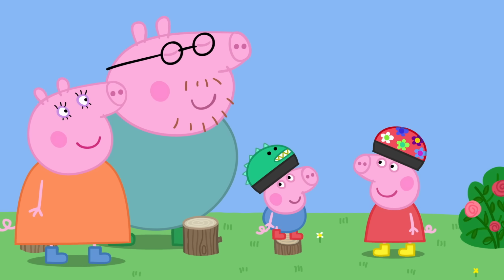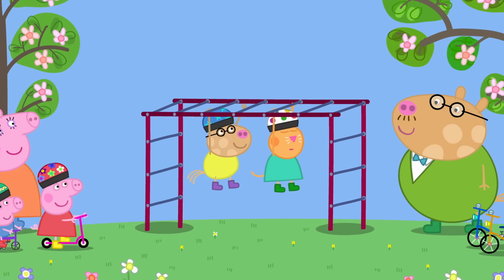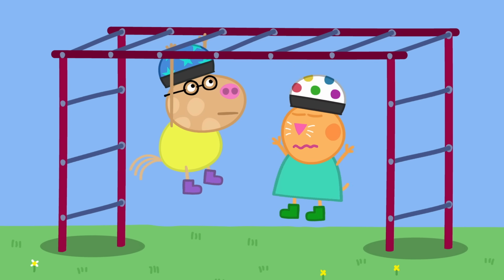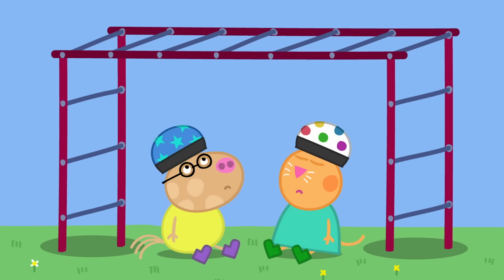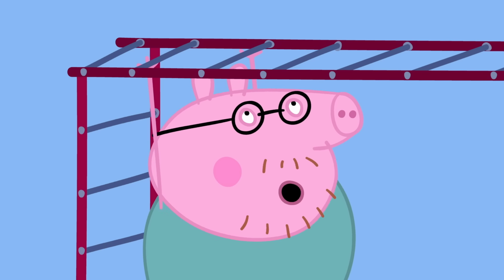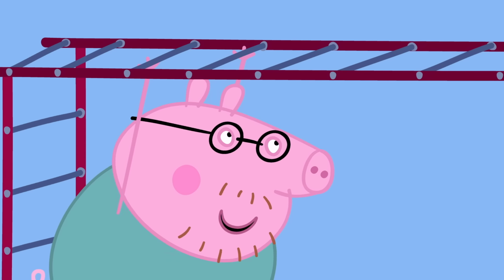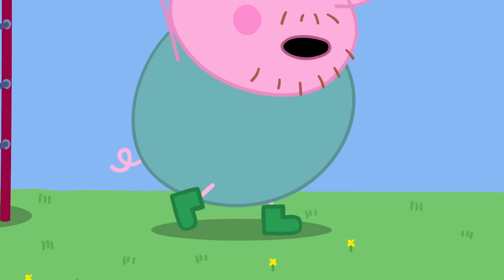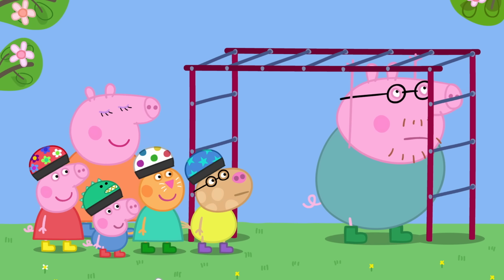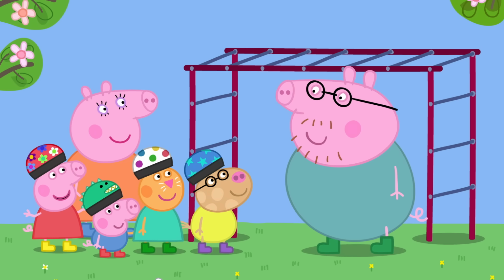What's next? It has to be the monkey bars. Here are the monkey bars. Candy Cat and Pedro Pony are trying to swing across them. Oof, oof. It is difficult not to let go of the monkey bars. My turn! You just have to swing like a monkey. Look! Ooh. It's easy when you're big and strong like me. You're not swinging, you're walking. Cheeky Daddy Pig. Daddy is a cheeky monkey.